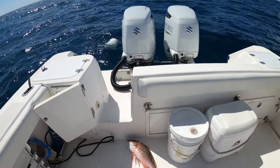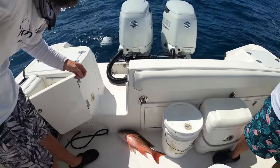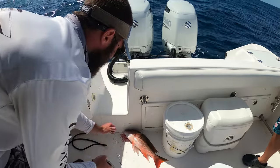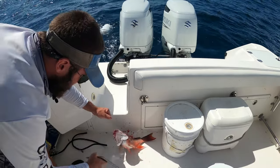Woo! Yes! Yes! That is what I freaking wanted! There we go, guys. 18 and a half legal mutton snapper right there. Oh my God, that's awesome. He's making a bloody mess. We'll double check him one more time. But yeah, yep, we will double check. We don't want to take any fish we're not supposed to.